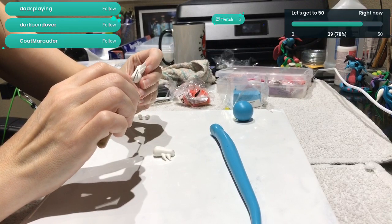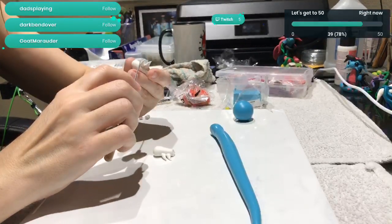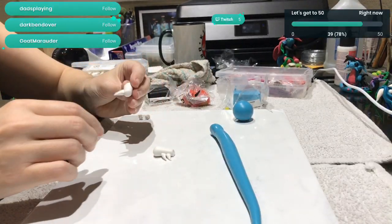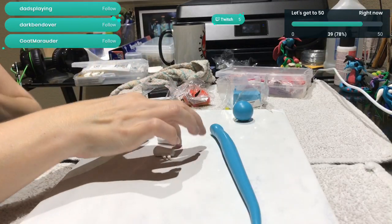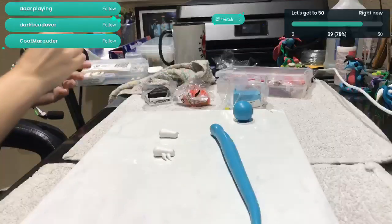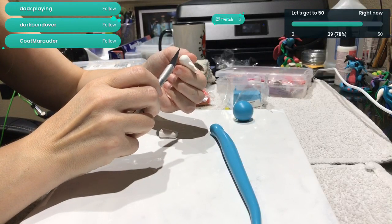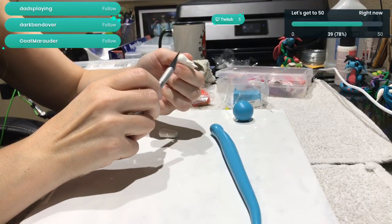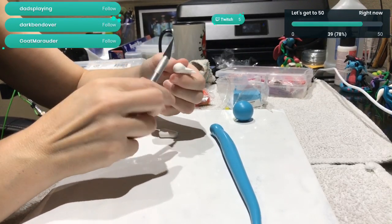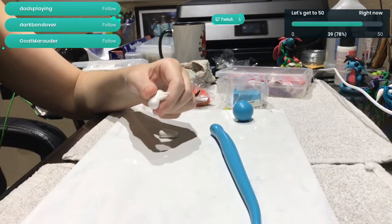Oh, nice. Getting inspired for a dragon. Yeah, I'm trying to think of what I'm gonna do next as well. I don't know. It's really sticky. Wow. Super duper soft.